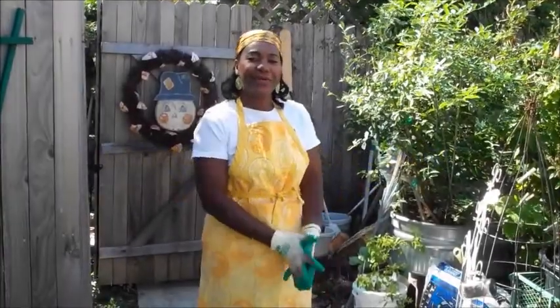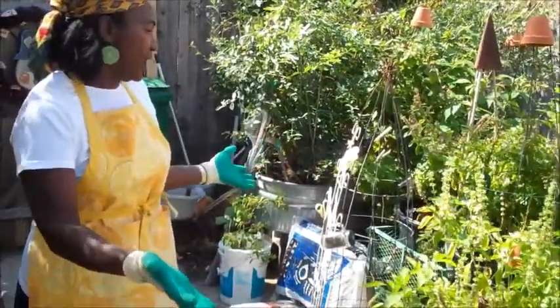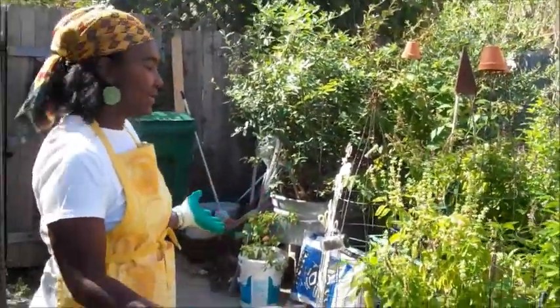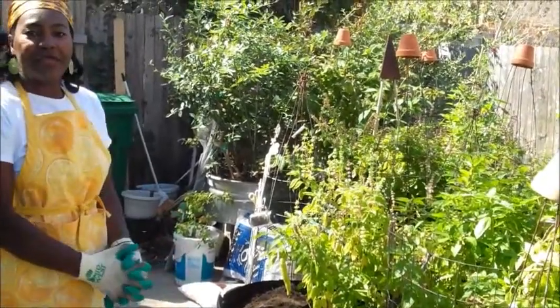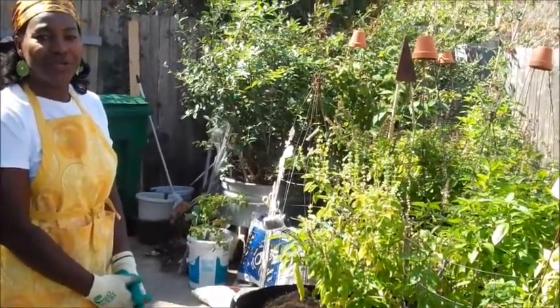Hello! Today we're going to do a tour of my driveway garden. As you can see, just about everything in my driveway is planted in containers. Once again, talking about and reflecting on my theory of gardening: use what you have to get what you want.